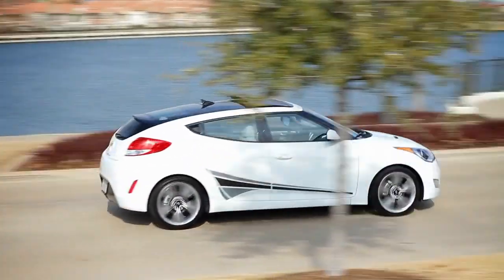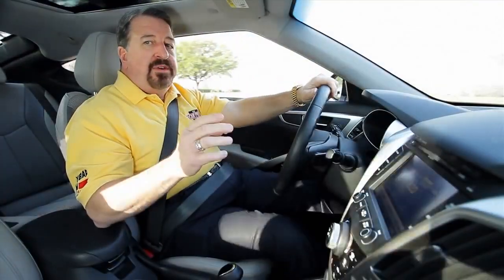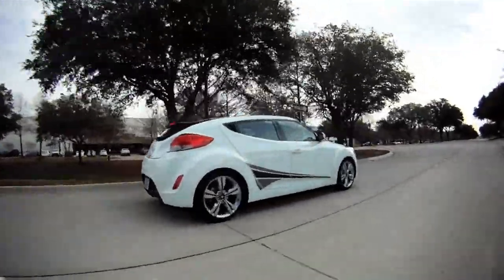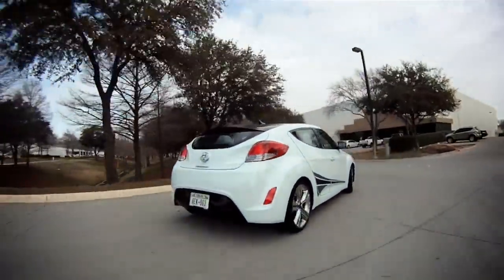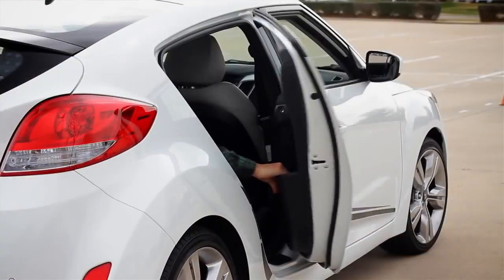It's got a 1.6 liter four-cylinder engine with a six-speed automatic. The dual clutch system works to improve acceleration, so this 138 horsepower engine feels like it's got a whole lot more. Now, the Veloster's got to be one of the best looking small cars on the market today, with its unique lines, 18-inch alloy wheels, and a hidden third door.